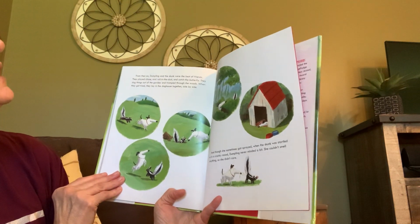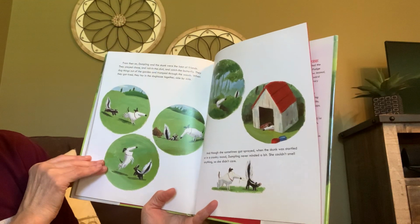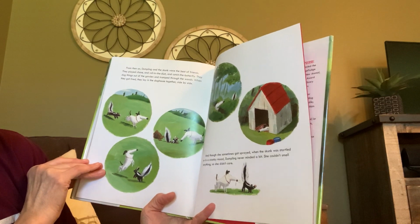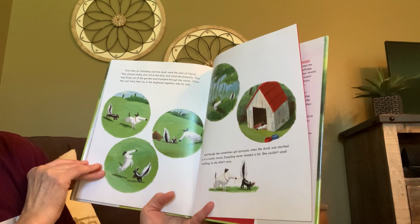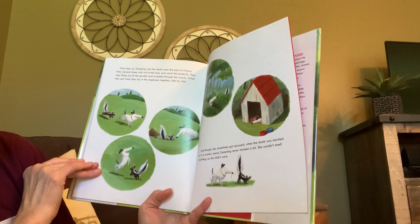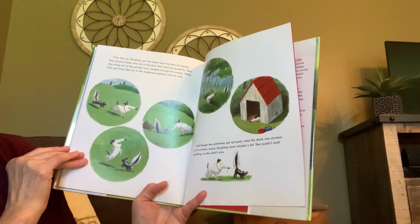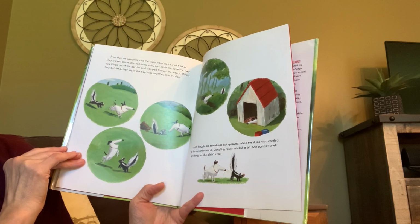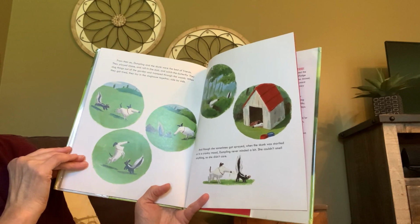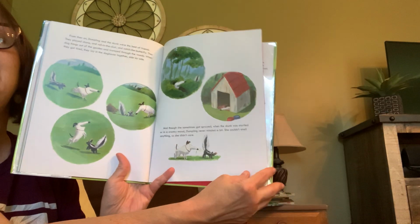From then on, Dumpling and the skunk were the best of friends. They played chase and roll in the dust and catch the butterfly. They dug things out of the garden and trampled through the woods. When they got tired, they lay in the doghouse together, side by side. And though she sometimes got sprayed when the skunk was startled or in a cranky mood, Dumpling never minded a bit. She couldn't smell anything, so she didn't care.